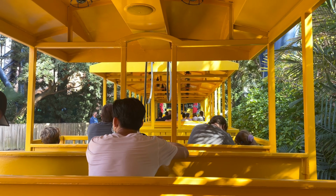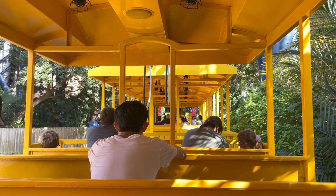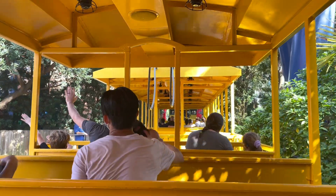Okay, from this point in time, please do not touch the train, change seats, or exit the train. We're underway. Everybody put your hands up in the air. Move to the left. Give a nice big wave to our hard-working station masters.